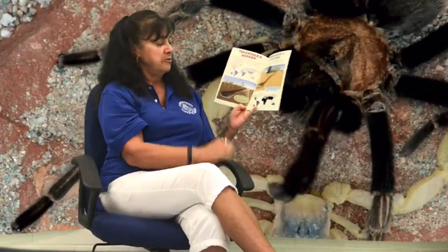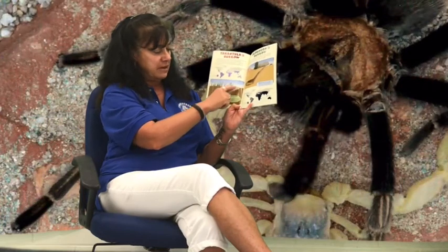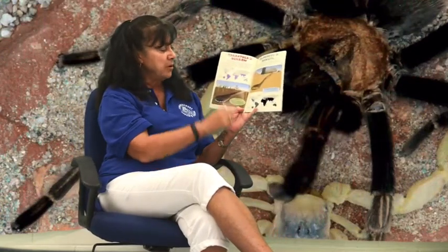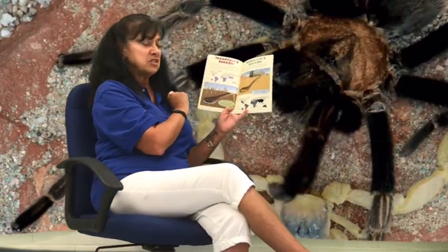Tarantulas burrow, that means they dig a home down under the ground, and they live in various places around the world, mostly in South America or Central America, not too many here in North America, so we don't really have to worry about tarantulas out in the wild.